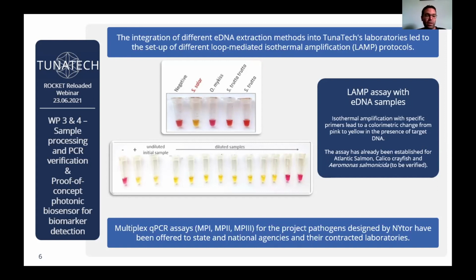And therefore, we designed specific primers, for example, here in this case for salmon. And if the target DNA is present in the sample, of course, only at a certain amount, we get a pH change and the color change from pink to yellow.